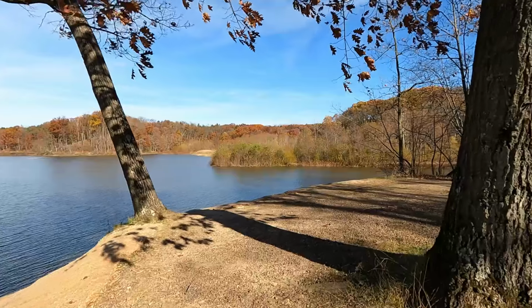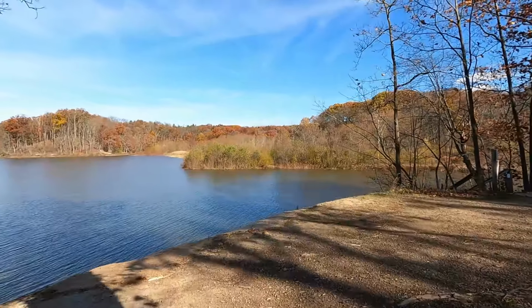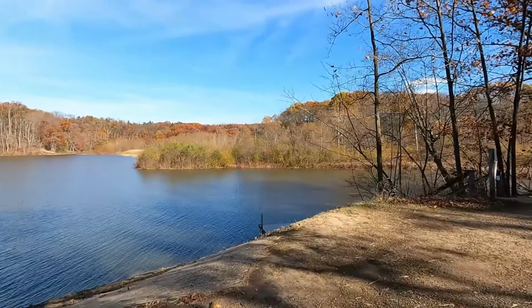Let's see if the floating dock is floating. Indeed. Oh yes, it is floating somewhat. And the little cove over here is full. We can't see the levee at all, and that's the way it was designed. Let's hope that works and keep some of that sediment in that area.